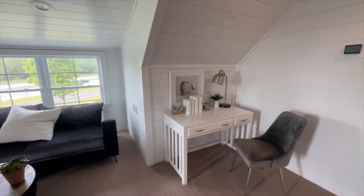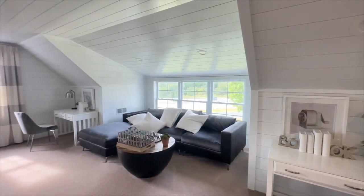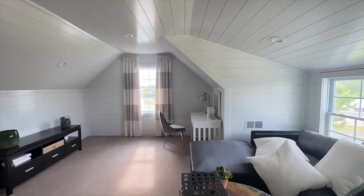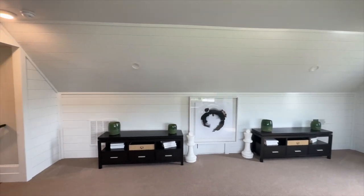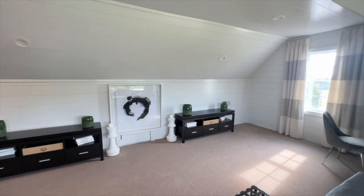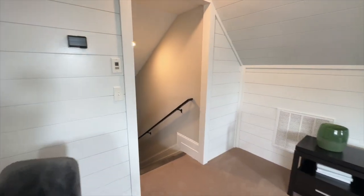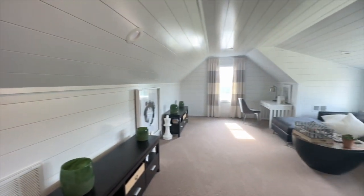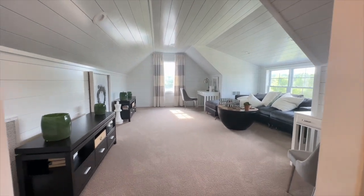This is a nice area up here. And I think they did a beautiful job showcasing what it could be used for. You could even put a TV there in front of the couch. And there are vents up here, so it'd be nice and cool or either nice and warm depending on what time of year it is. So very, very nice. And again, it's the only room at the top of these stairs. So use your imagination. What would you do with it?